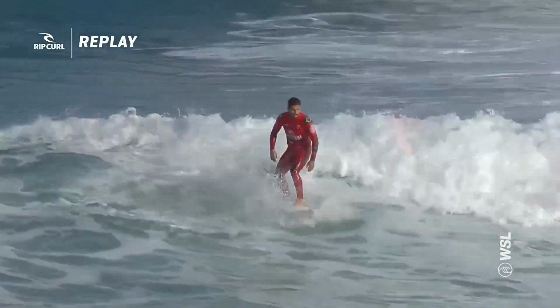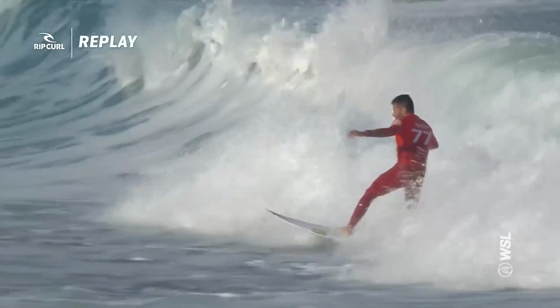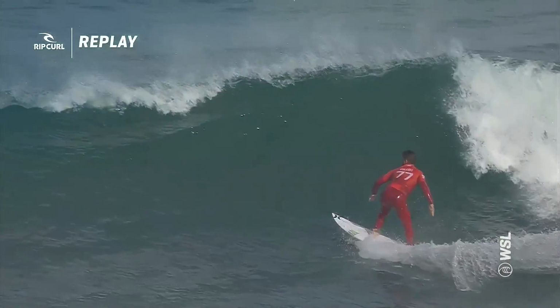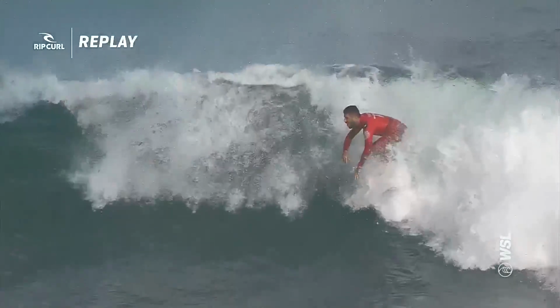And then Filipe comes through to the inside. He already knows he's got a huge score. Puts a little sugar on the end of it. And we're going to see an excellent score drop here. Might have to change the scale, make it 20 points. Well, a good heat on paper. You know, it needs a good start, and Filipe provided that.